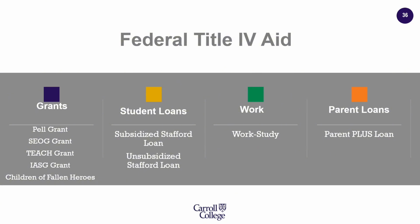Generally, students work about, as I mentioned, about 10 hours a week or so, so it really does fit into any student's schedule. And it allows the student to have a little extra spending money, to help with that transportation allowance or personal expense money that you might need. And then Parent PLUS loans are also available through the federal government to help fill that gap not covered by any other aid or savings.